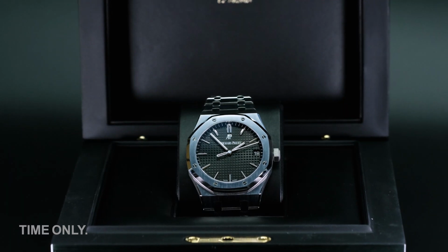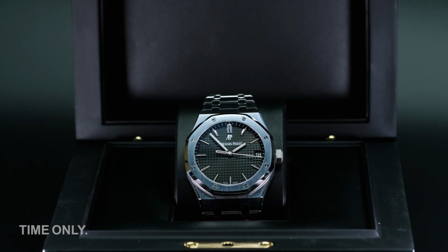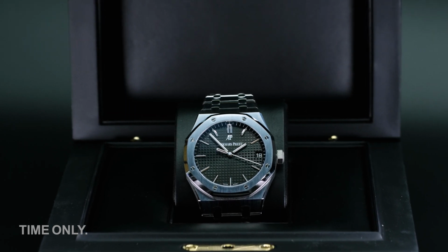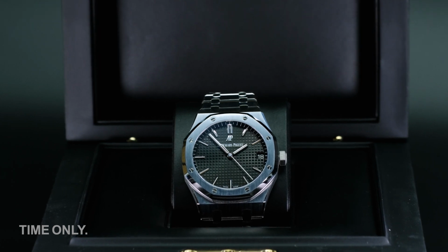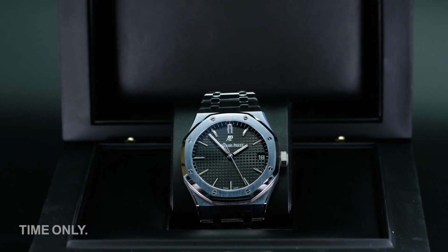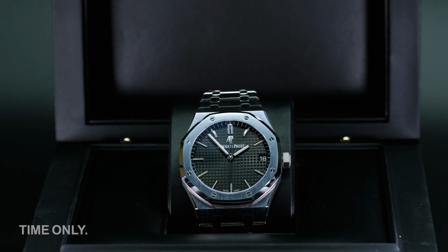There's a famous quote that goes a little bit like this: imitation is the sincerest form of flattery. If that is the case, then you could argue that there's no watch designer that's been flattered more than Gerald Genta. The famous designer is responsible for many of history's greatest watch designs, including the Patek Philippe Nautilus, the Bulgari, and of course one of the most iconic watches to this day, the Audemars Piguet Royal Oak.